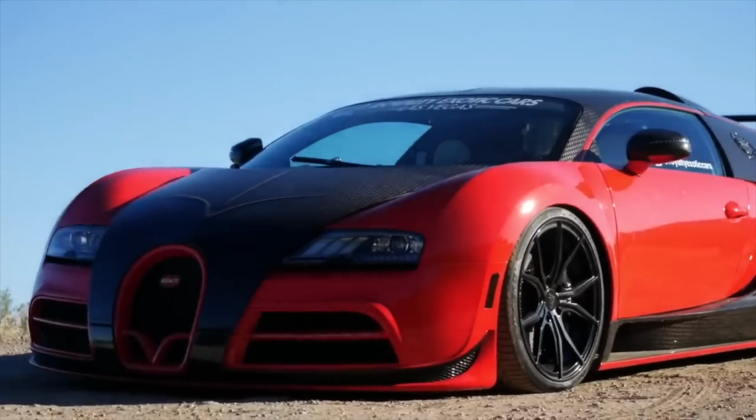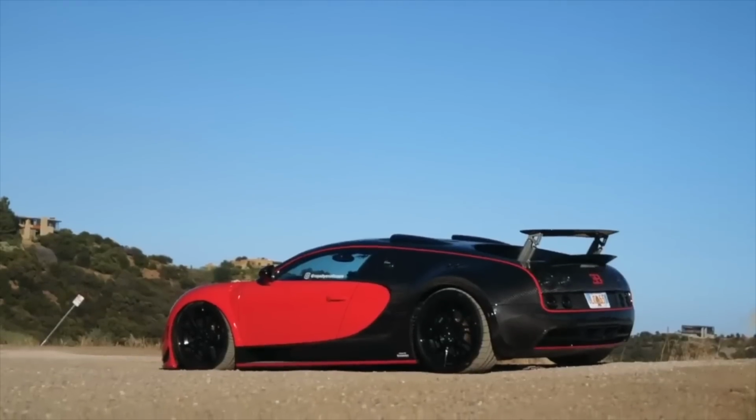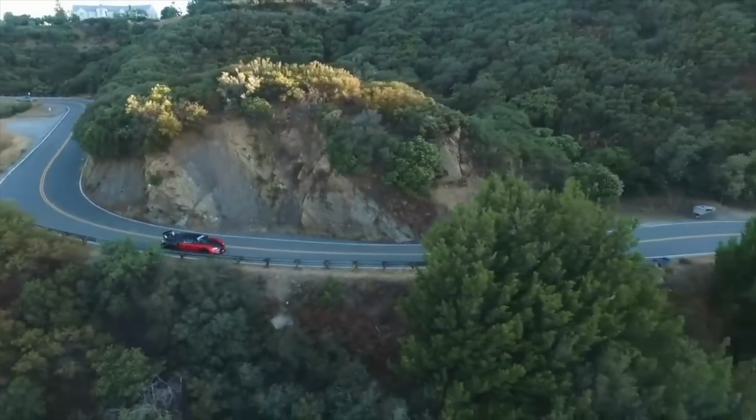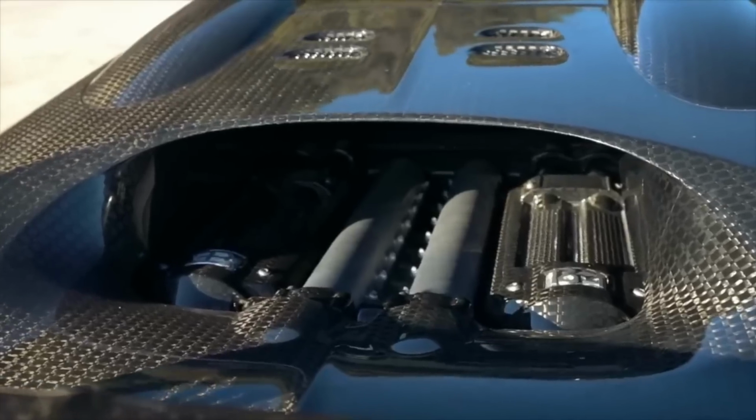Well guys, here we are at the Peterson Museum's insane part 2 of their hypercar exhibit. The word hypercar dates back to 2005 with the release of the original Bugatti Veyron. That car took the world by storm, over 1,000 horsepower, $1 million price tag. Nobody had seen anything like it.